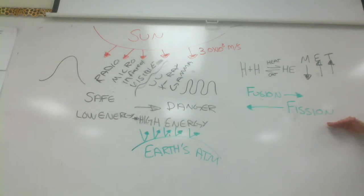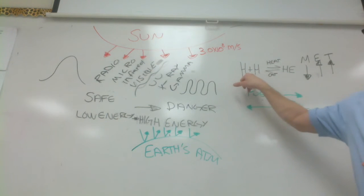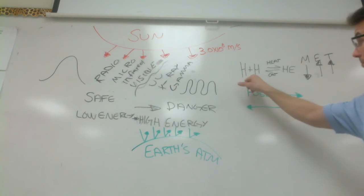However, there's also a process that goes backwards. It goes from a larger atom to a smaller atom. And we call that nuclear fission. Fission would take this atom, helium, and break it into its core components. We use this for nuclear reactors, as well as for things like atom bombs and hydrogen bombs.